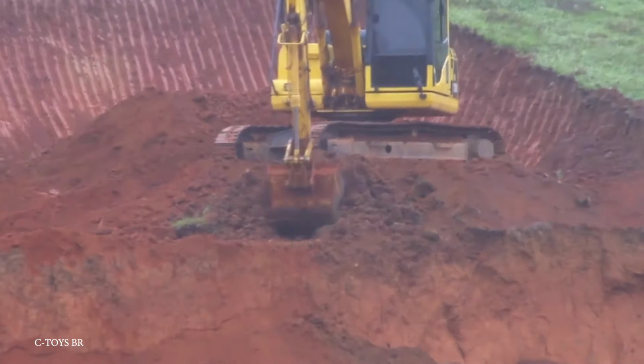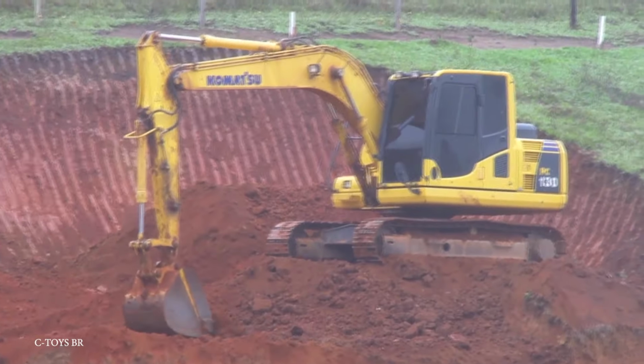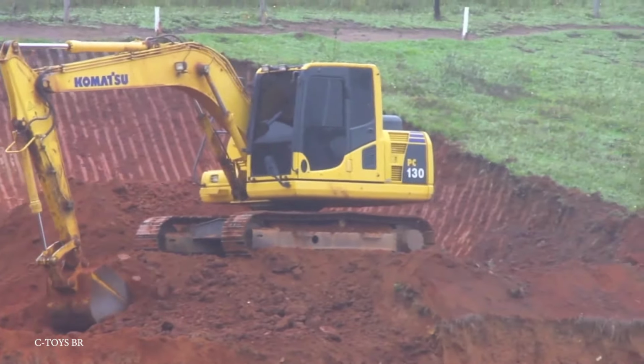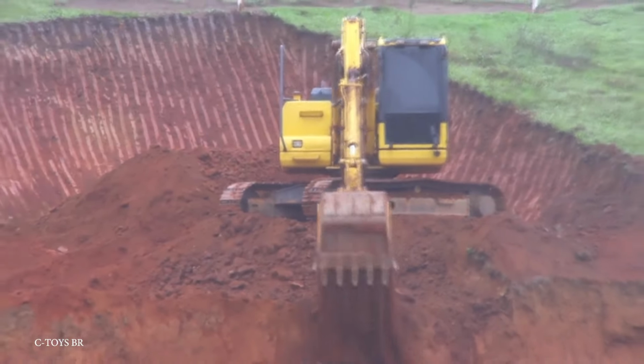The machine consists of a hydraulic cylinder, a boom, an arm, and a bucket. These parts are actually what do the digging. By adjusting the oil level in the hydraulic excavator, you can change the movement accuracy of the working equipment.